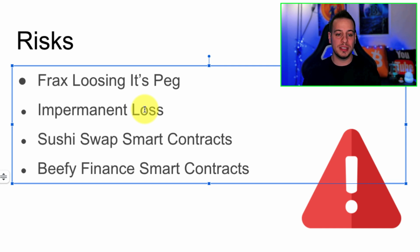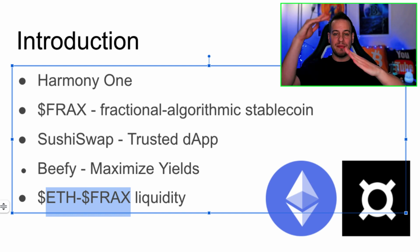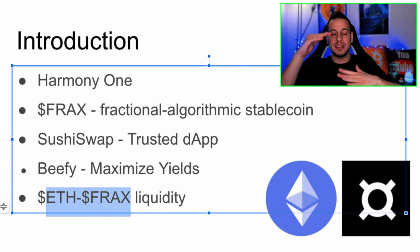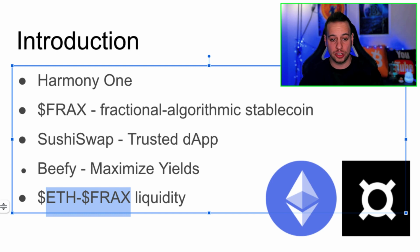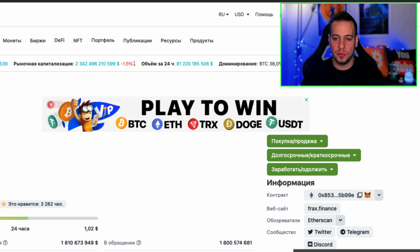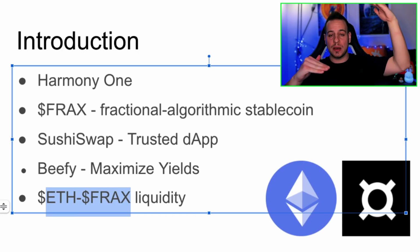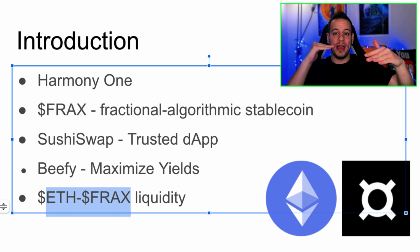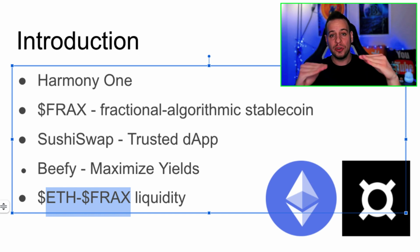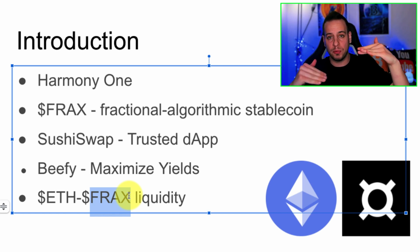What is impermanent loss? It means that when you provide liquidity for ETH and Frax, the value of ETH and Frax are moving and the ratio between the tokens is being changed. Which means that, let's just assume that the Ethereum price is $4,000. What happens if the Ethereum price goes to $8,000? The ratio between the tokens is being changed. Ethereum is doing 2x relative to Frax, which is a stablecoin, because Frax is always going to be worth $1. So the ratio has changed by 100%.